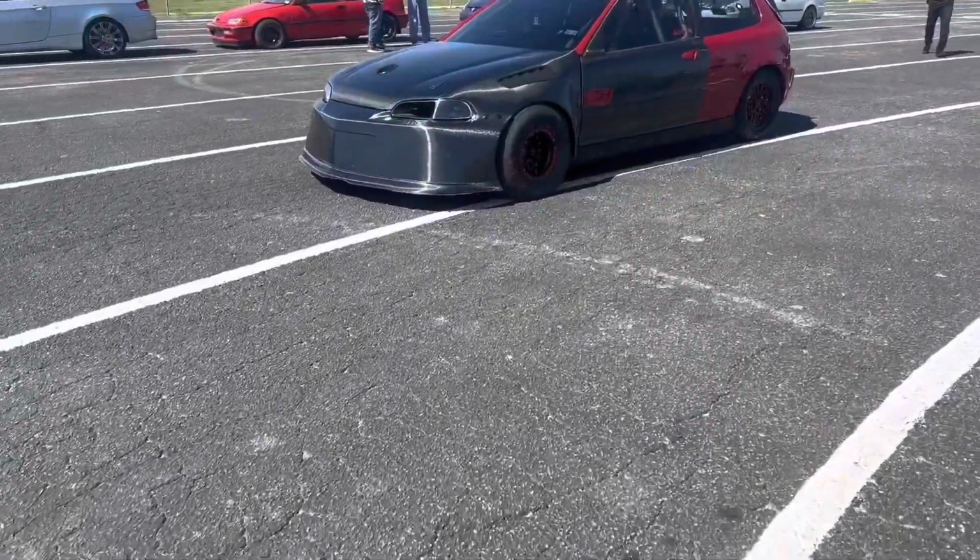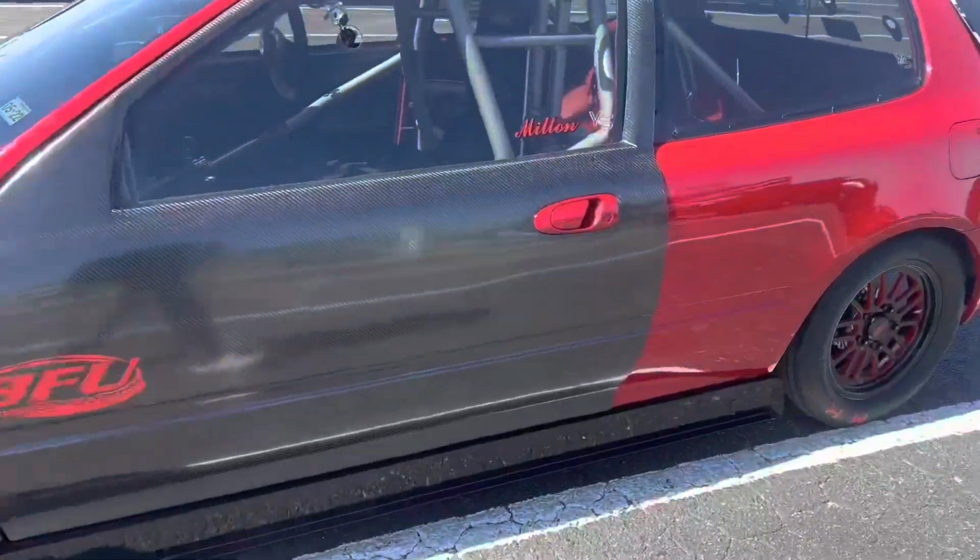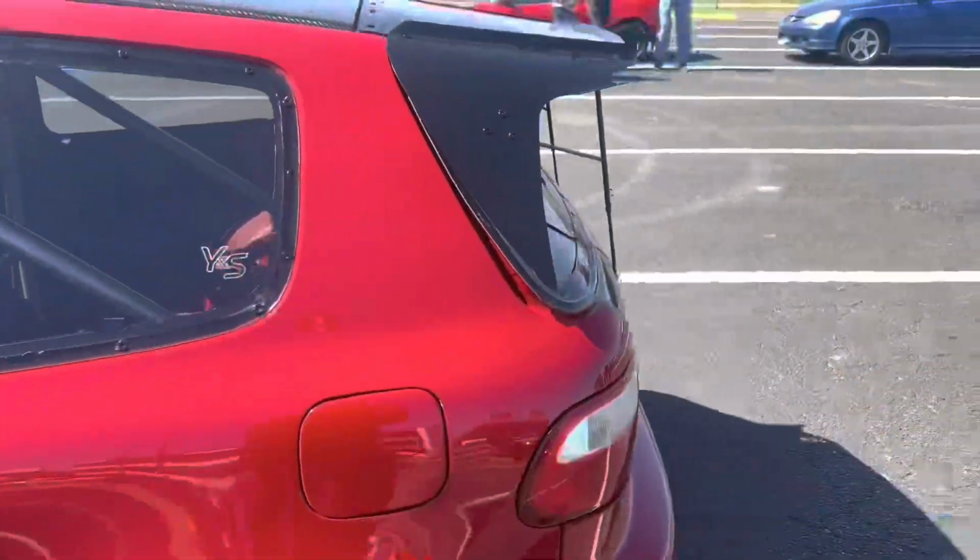Hatch, full carbon front end. This is crazy. Shit is nice.